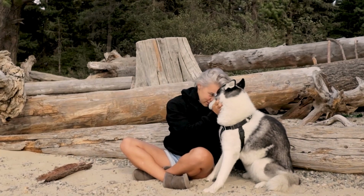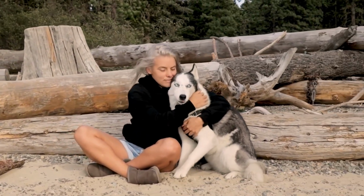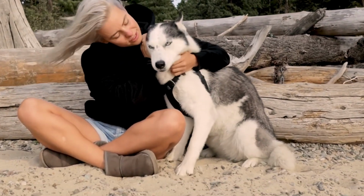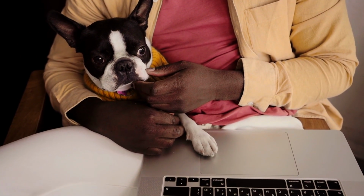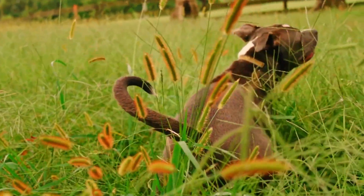Humans have 3 types of cones, while dogs have 2. This means that humans can normally identify 3 color combinations: red, blue, and green, while dogs are limited to 2: yellow and blue. Dog color vision is therefore described as dichromatic, or two-colored.